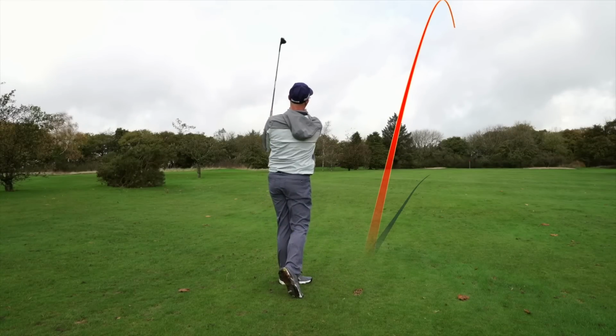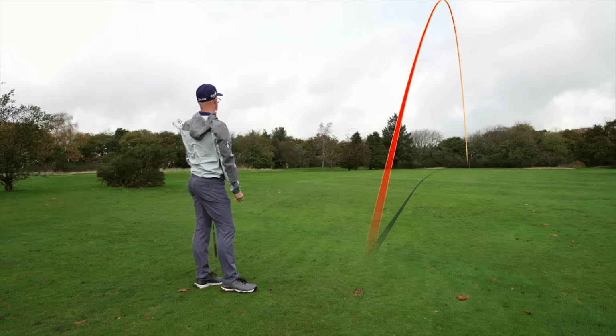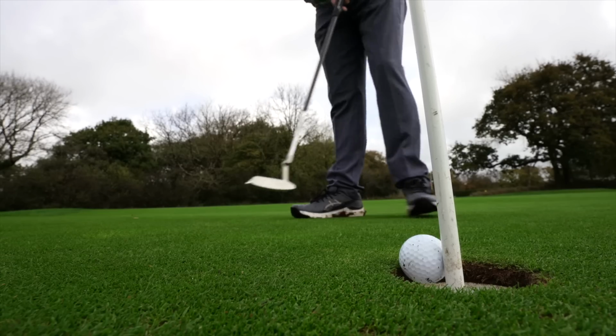What's funny with today, and you'll see on the next hole, is it's very much downwind. So I only had a wedge into this par 5. I wedged it to 3 foot. And yeah, that's an eagle.